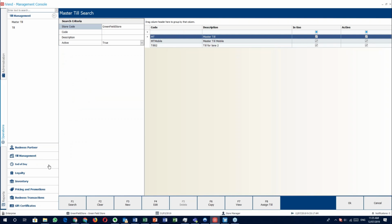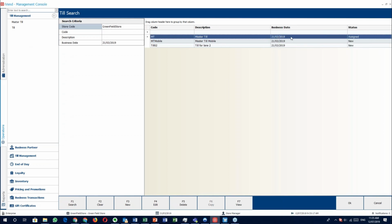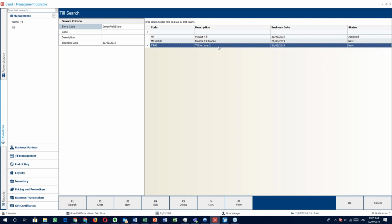So from there, from the master till, what will happen is when we run the end of day, it goes and creates a till for the next day. So if I open up my till screen, you'll see that it actually has a business date associated with it. As you can see, it's been a while since I've done a day end. That's actually been picked up and is assigned over here, and has created two other master tills, or two other floats that I'm not actually using at the moment. The entire idea with this is that on that day, for that specific user, there is a master till created.